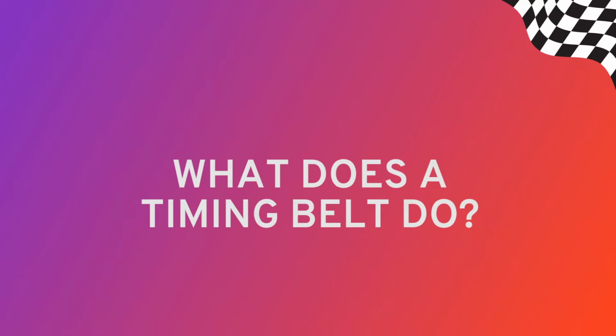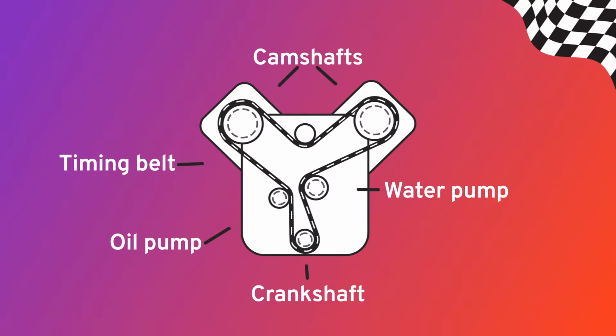Simply put, a timing belt synchronizes the movements of the components, the crankshaft and camshaft specifically, while the engine is running, so the valves open and close at the appropriate time during the cylinder's intake and exhaust strokes. This is especially important in a so-called interference design, where the timing belt is critical to preventing the piston from striking the valves. A timing belt also sometimes powers the water pump and oil pump.